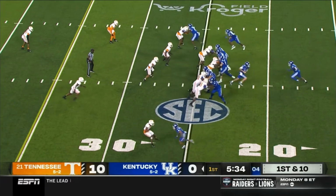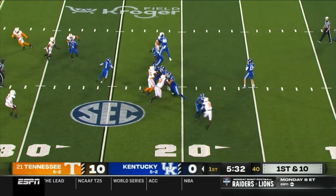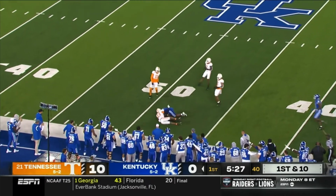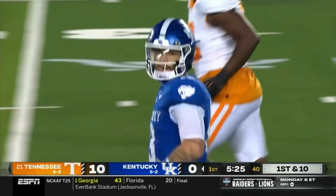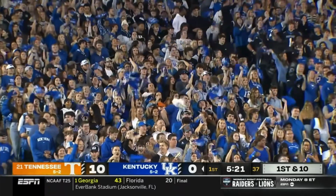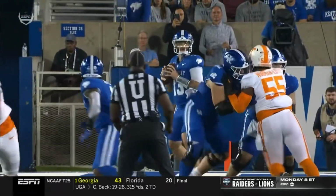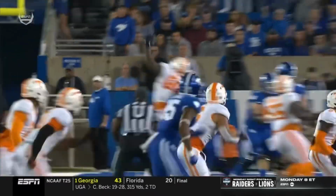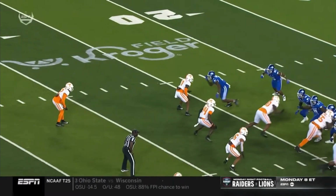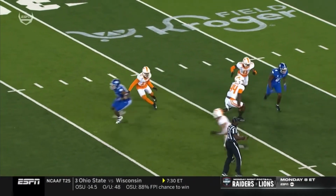Play action for Devin Leary. Plants, fires downfield, and he's got his man out toward midfield, and it's Jordan Dingle, one of his tight ends. Really nice job. Jordan Dingle had to navigate through the middle of the field running that deep crossing route. And a nice job by Leary there, staying with it, allowing the window to open up, and then delivering a very accurate ball deep down the field.